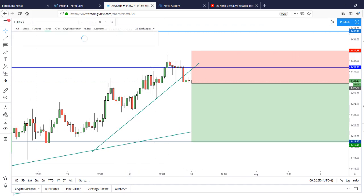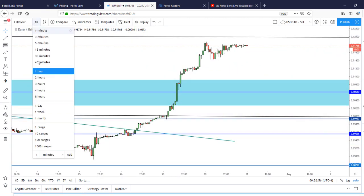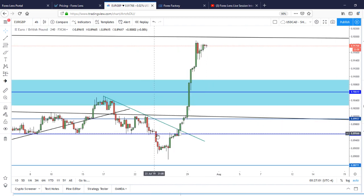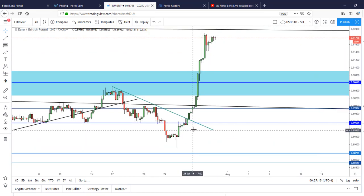Going to Euro Pound. Last week we did try to short again off the head and shoulders retest, but it showed no regard for that. So last week we caught the short from here to here, a nice 50 or 60 pips, and then we retested this head and shoulders neckline. We have our left shoulder, head, right shoulder, retested the neckline, but Euro Pound had no regard for that neckline, especially with Boris Johnson putting pressure on the European Union for a Brexit deal within the next 3 months. So the pound slipped hard and euro rocketed.